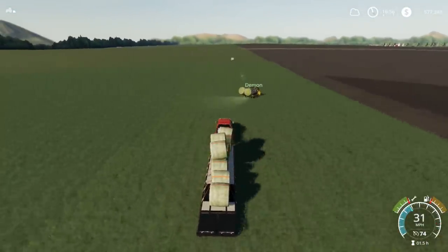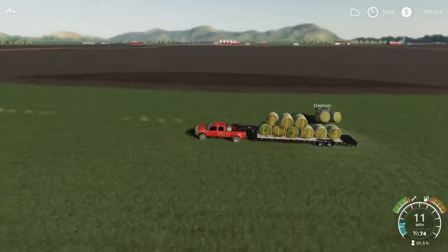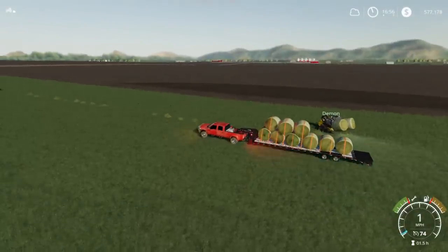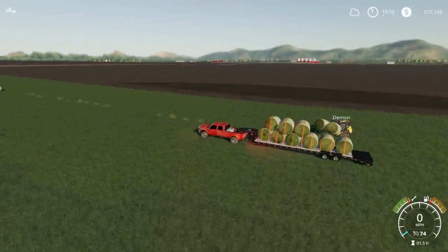Look at that. Think I can load that? I don't think so. Ooh, that actually might work out pretty good. Watch this. I can go ahead. Just line her up. Okay, don't move.